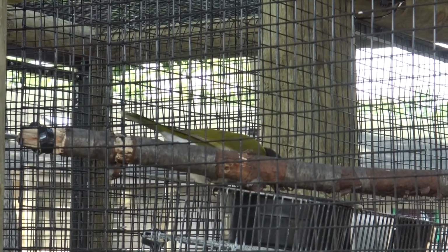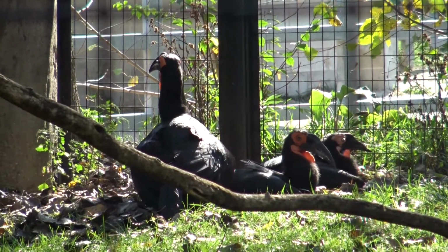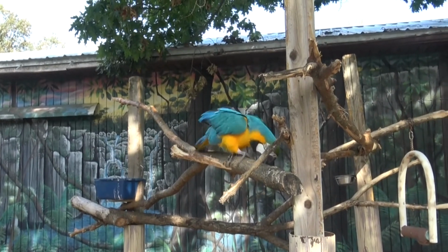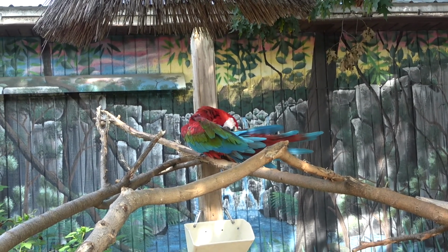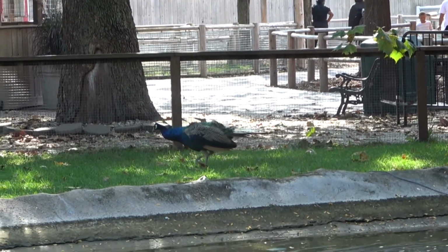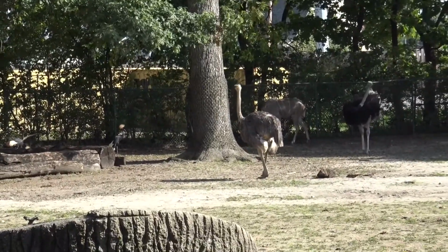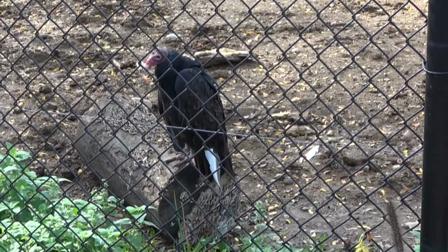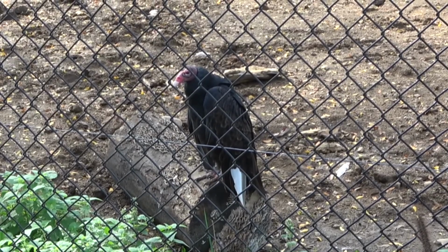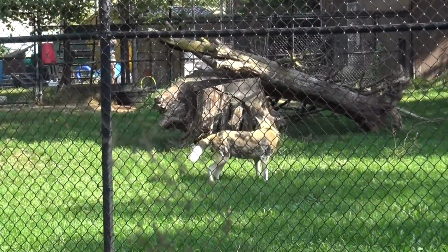I love blue. This turkey vulture is actually part of the zoo and is resident with the bison. We were lucky enough to walk by the African wild dogs while it was feeding time.